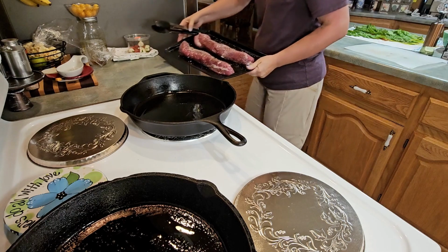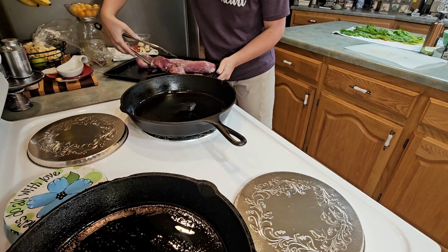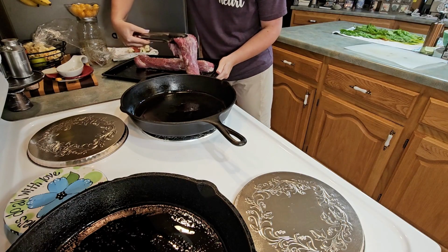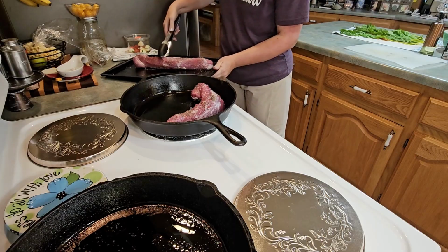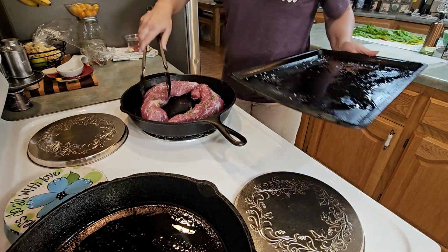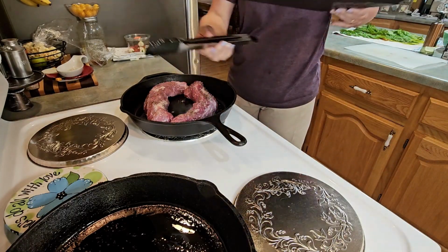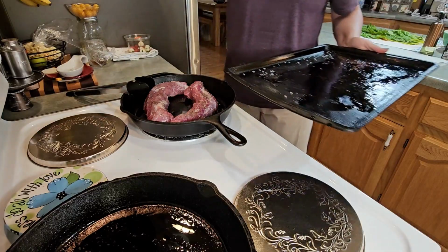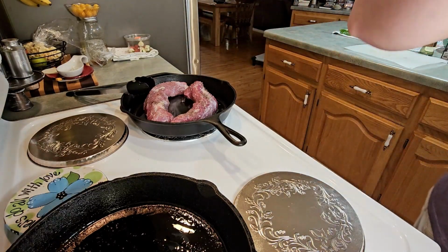I love my cast iron skillets. We actually got this set when we got married, so I've had these for over 20 years now. And as long as you take good care of these and keep them seasoned, they work great for cooking. And I love just the even heat distribution that you get with this cast iron. It just sears your meats really well, and it will actually keep your food warm for quite some time once you turn off the heat.